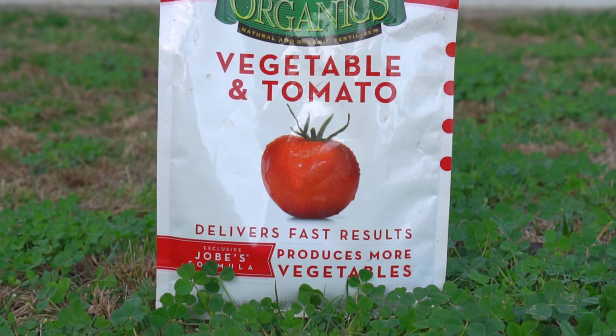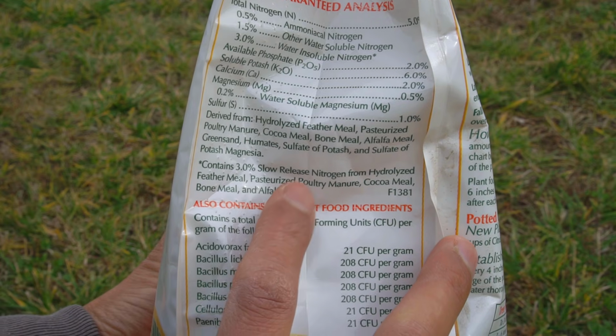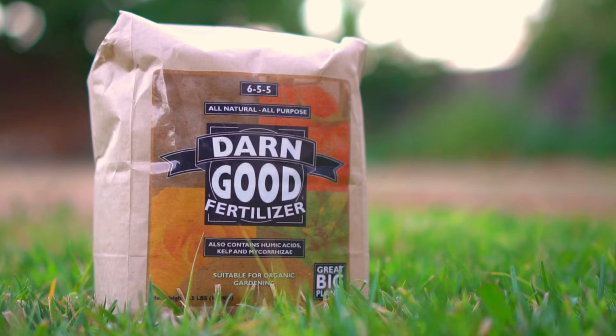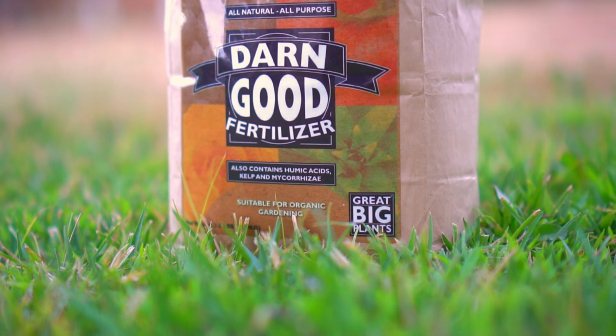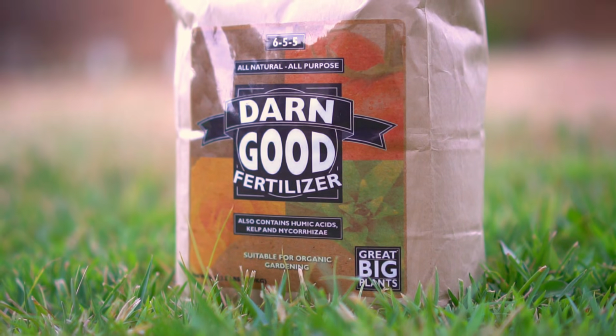Fish fertilizers use the unusable part of fish to make fertilizer from fish bones, scales, and skin. These byproducts would otherwise go to waste. Fish fertilizers provide an organic source of burn-free nitrogen to the plants. I use the Darn Good fertilizer by Great Big Plants, which contains fish meal, bone meal, and feather meal.